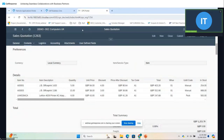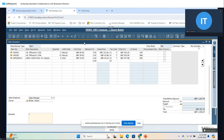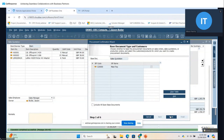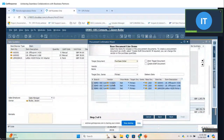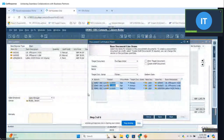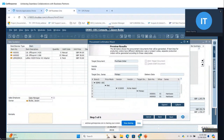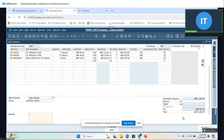As OEC Computer, I can see the stock lying against the product, and these stocks are already reserved, for example. I want to place an order for this particular quotation with a vendor of mine. So I can click on this and click on update. The system will guide me to create an automatic purchase quotation to the preferred supplier. For this demo, I have taken this supplier as an example. When I click on next and finish, the purchase quotation will be generated automatically by the system, and the quotation will be sent to the supplier.